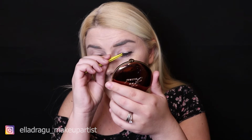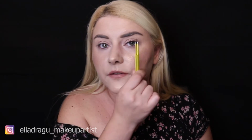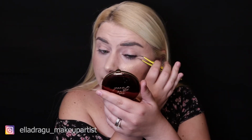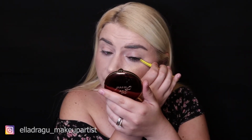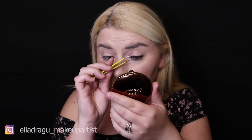I'm also gonna apply some mascara, and I like to apply mascara after putting the lashes, because if you apply mascara first and then apply your false lashes, you won't be able to see the base of your eyelashes so well, and maybe you will not be able to apply the eyelashes correctly, because you have to apply them very close to the base of your natural ones, like closest possible.